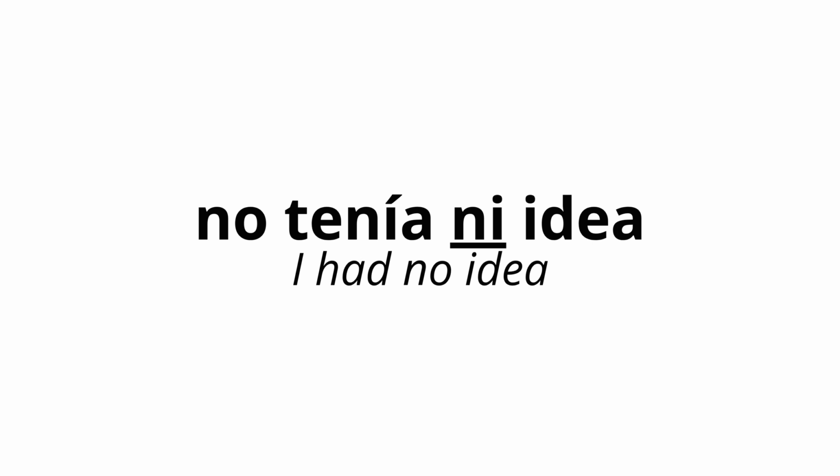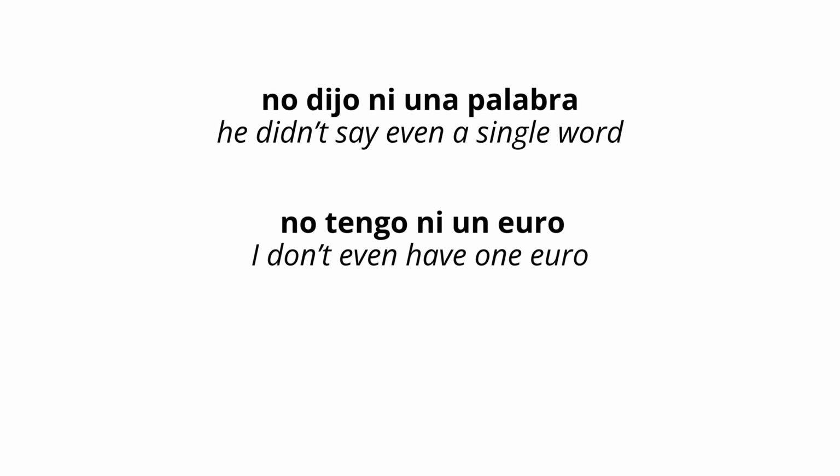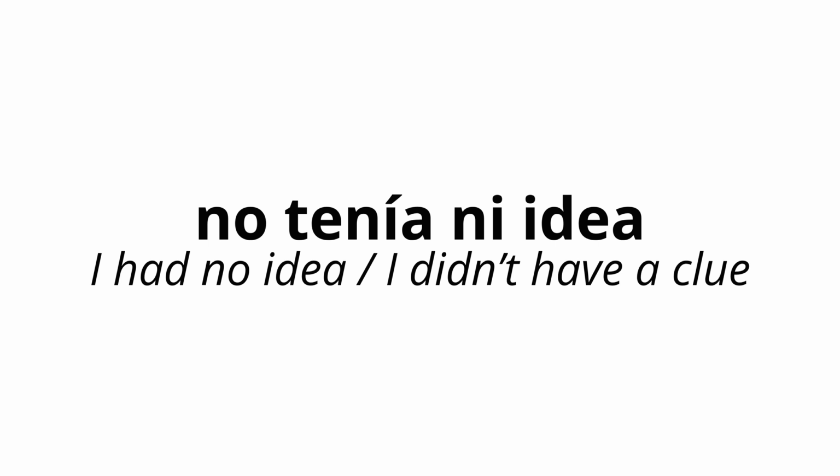The word ni is small but powerful. It sort of means not even, and you can use it with no. For example, no dijo ni una palabra. He didn't even say a single word. No tengo ni un euro. I don't even have €1. Ni lo conozco. I don't even know him. So, no tenía ni idea means I had no idea, or I didn't have a clue.